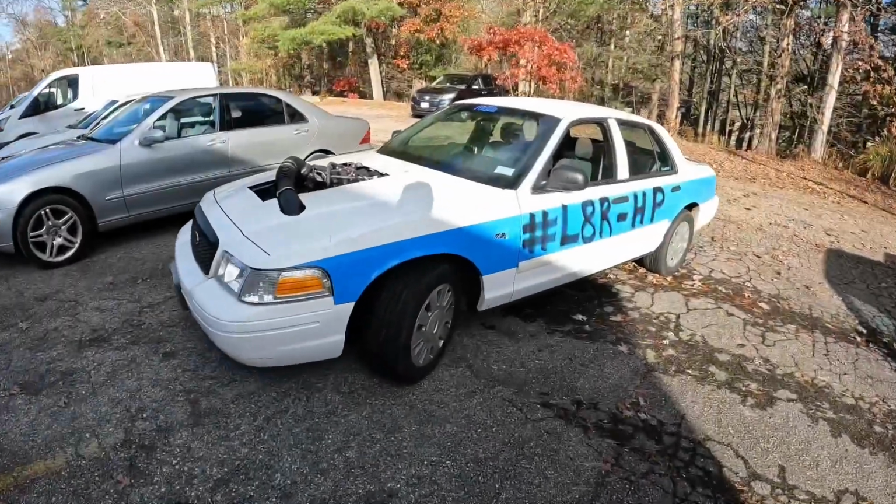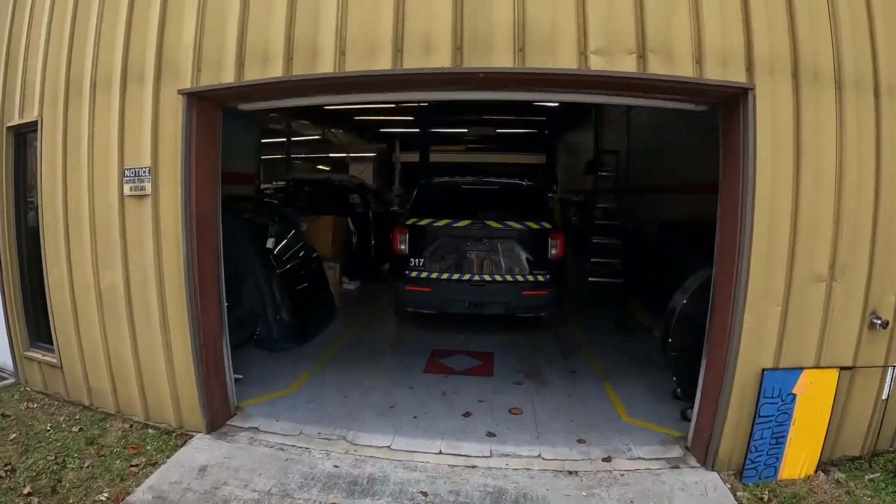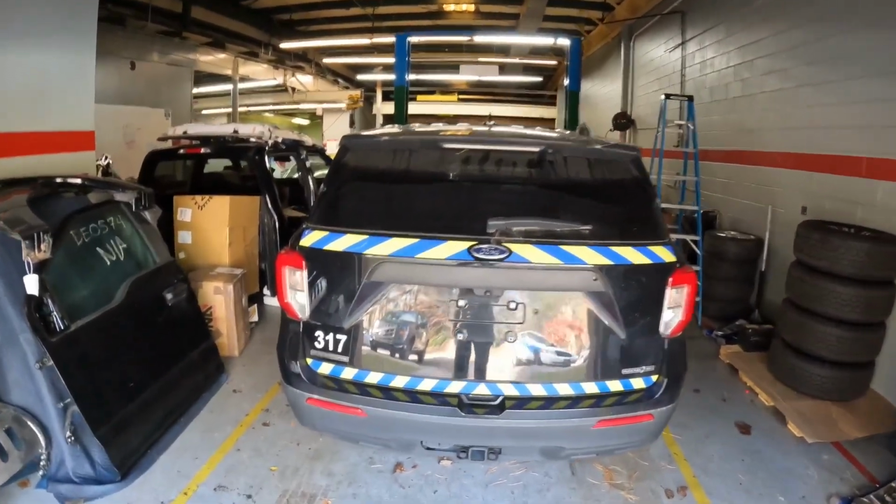What's better than one cop car? Two cop cars. This is a project we're working on. It's classified, but I'm sure you will see this on the channel pretty soon.